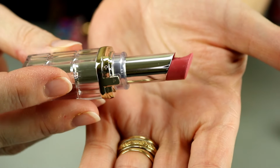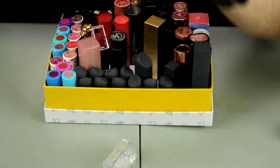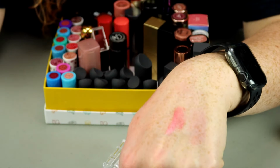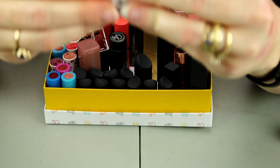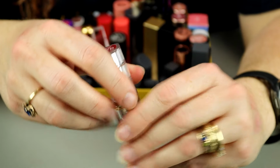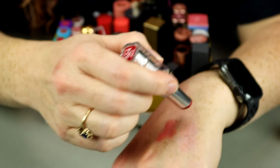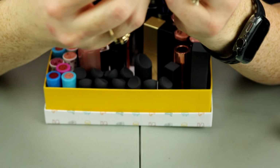Like half the lipstick stayed in the tube. That's really weird. Why did it do that? Okay, so this is going to go in my toss, but let's swatch it for kicks and giggles. It's a super pink. I don't know why I even bought that, but since it broke apart like that, I'm going to put this in my toss pile. This one is in Enamel Red. Okay, that one is not doing the same. Okay, we'll keep that one.